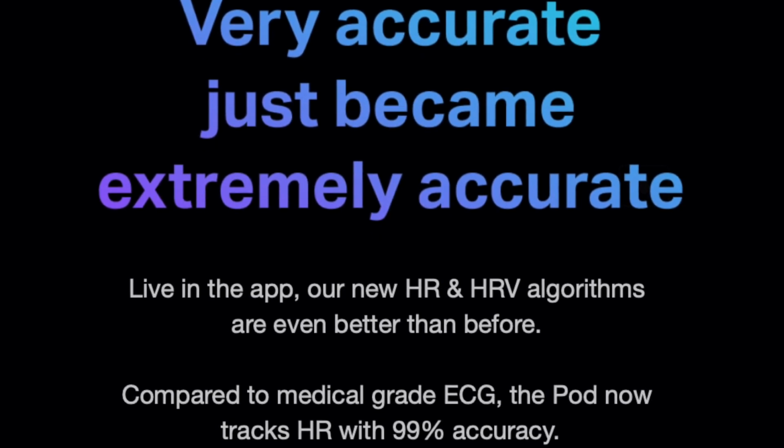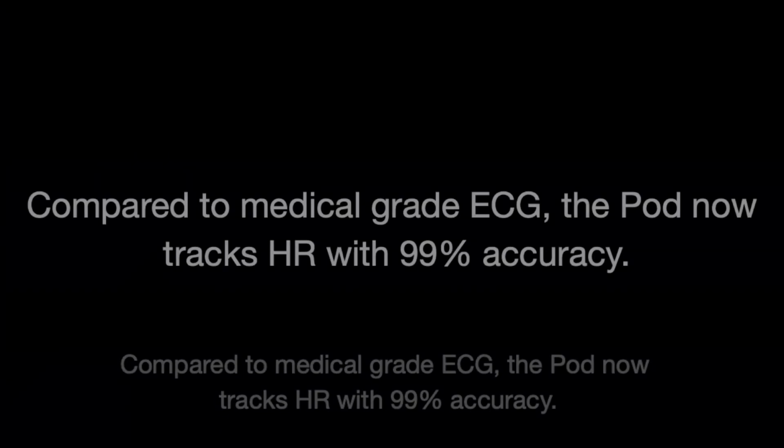They've even recently updated their heart rate and heart rate variability algorithms, so as time goes on, these algorithms get even more accurate. According to their most recent update, compared to medical grade ECG, the pod now tracks HR with 99% accuracy. But we may want to wait until the quantified scientist gets a hold of that claim and he's able to test it with his fancy equipment, and we will all be interested in seeing that result. But suffice to say at this point that they are working hard to make sure those algorithms are as accurate as possible.